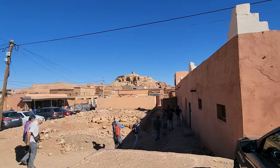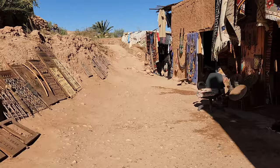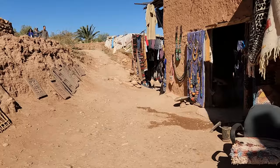We arrived and are walking towards Ait Ben Haddou. I'm sorry, Ait Ben Haddou. We're going to have an hour and a half with the tour guide. It was about a 3.5-hour drive from Marrakesh to Ait Ben Haddou, which is a 400 or 500 year old village.